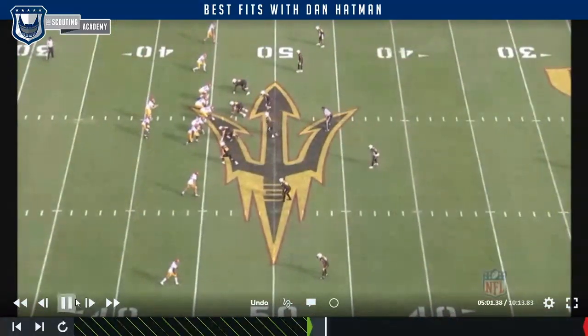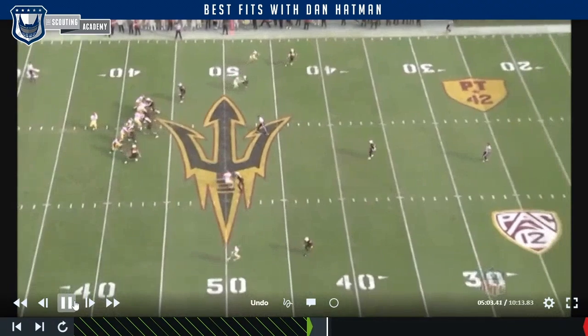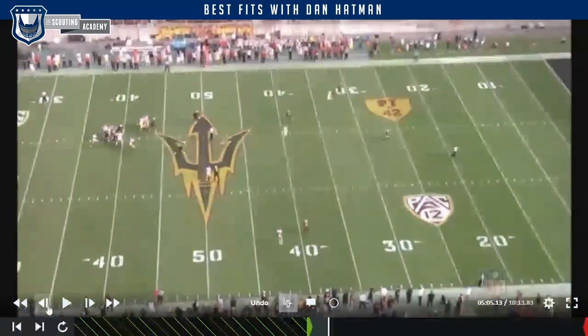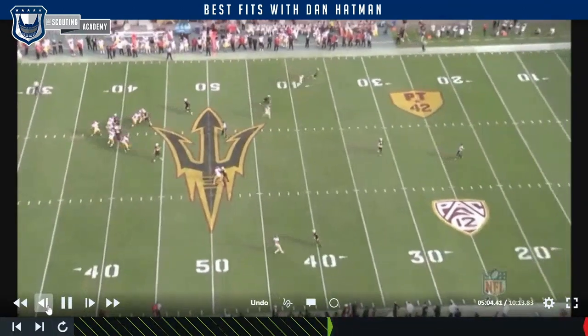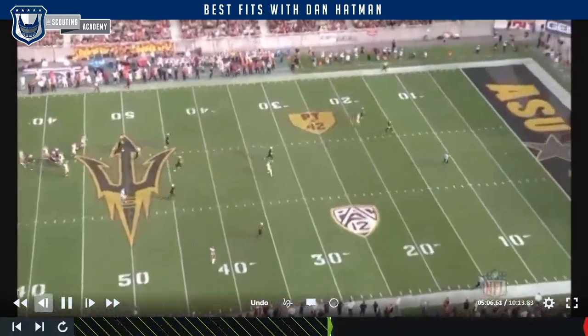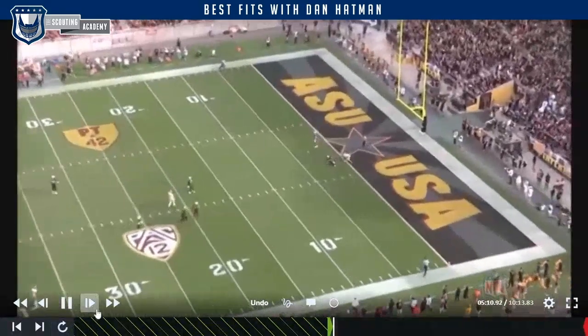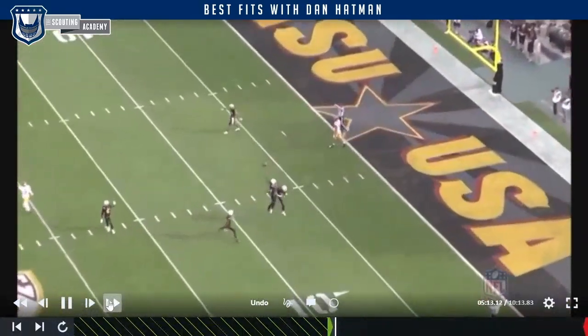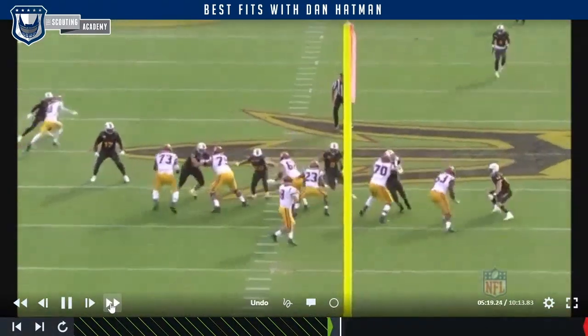Arizona State, again, same alignment up top. DB playing with cushion. Again, a little bit of manipulation. If you watch that DB, he ends up getting that DB to turn outside to inside. And this is just an overthrow. But like to see that manipulation. Safety's able to play over the top. Quarterback just doesn't want to make that throw that way.